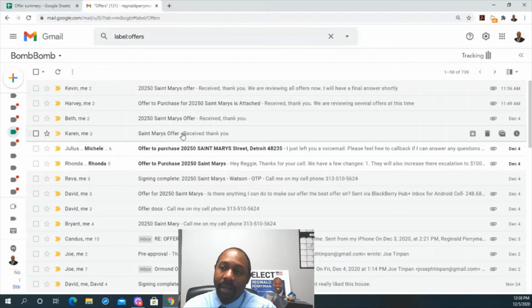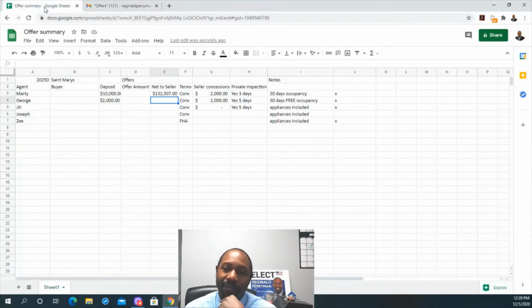Sometimes we'll do highest and best, but let's say today is December 5th and we put a deadline in for Monday, December 7th. In a property like this, we would probably end up with maybe 17 or 18 offers. That's going to confuse the seller, and a lot of offers are going to end up being pretty similar.